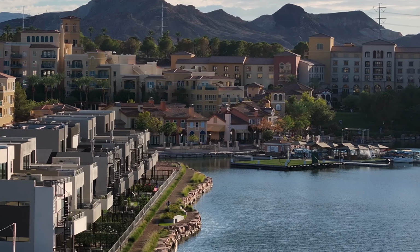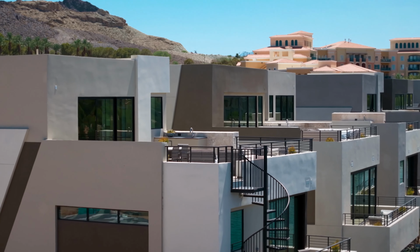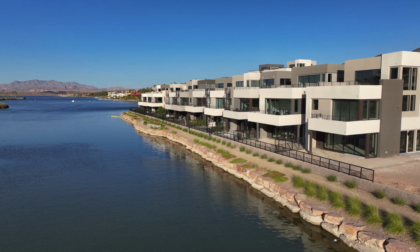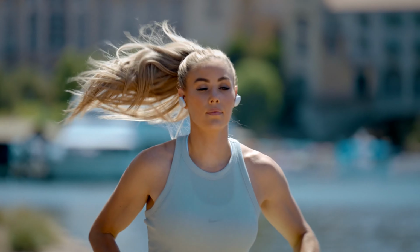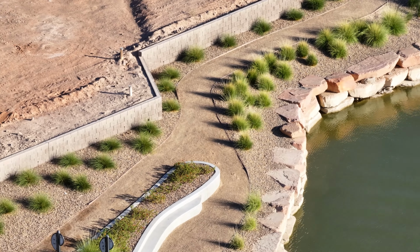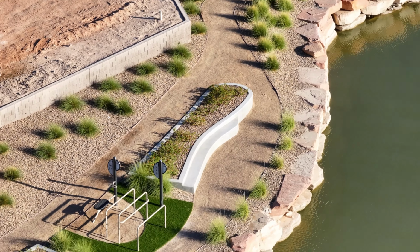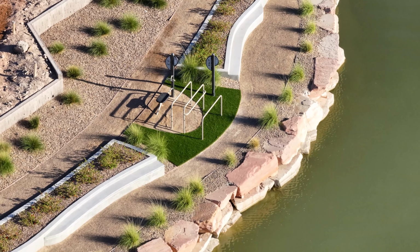When you combine that with Shoreline and all the things that Shoreline has to offer, you really have a resort lifestyle. One of the things that's really important today as far as amenities in communities is accentuating wellness. So one of the things that we first set out to do when we were creating the community was to put in the walking trails. Then we knew that within the walking trails we wanted to have fitness centers. So as you go through the community, there's certain fitness center stops as you go.